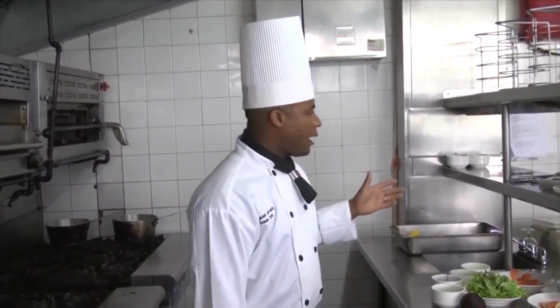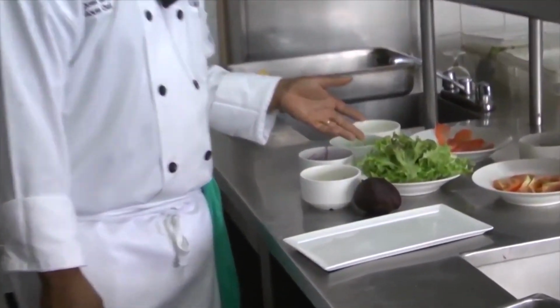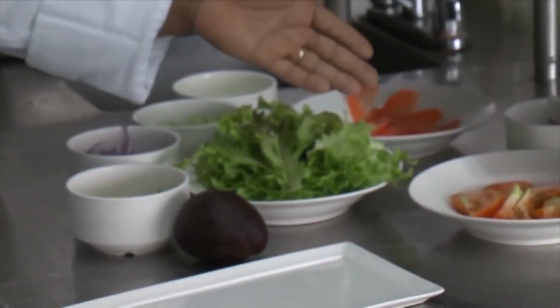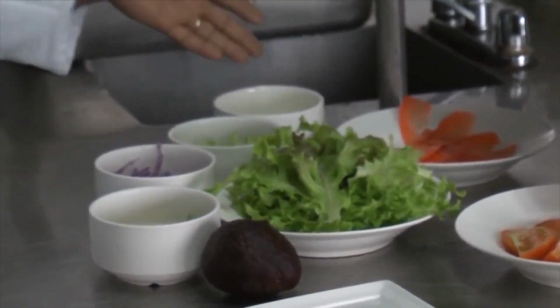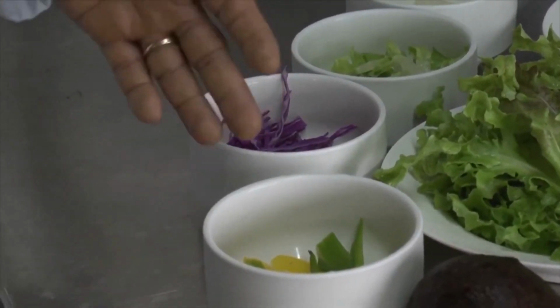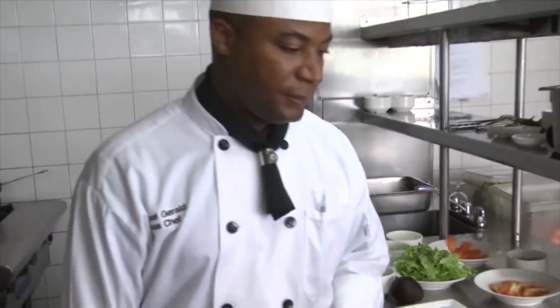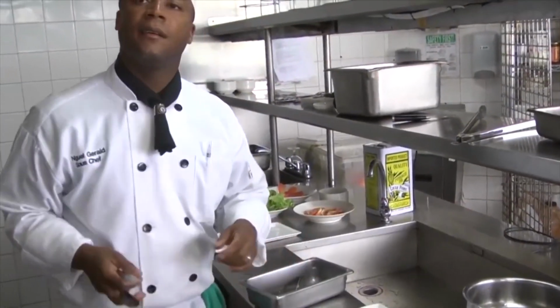So today, I have prepared some local lettuce, some tomatoes, some carrots, cucumbers, some red cabbage, and some bell peppers. Along with that, we have some avocado to go. So I'm just going to start plating the salad.